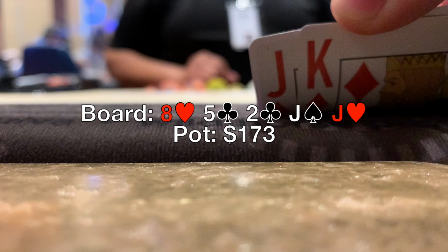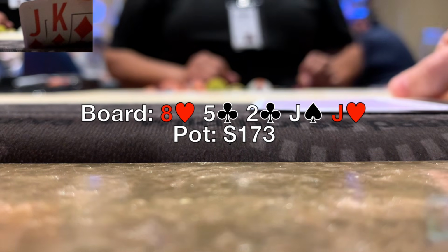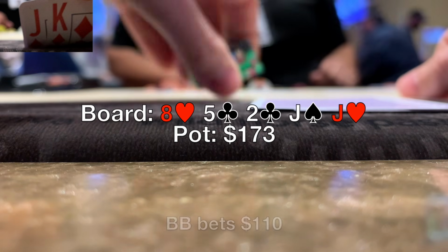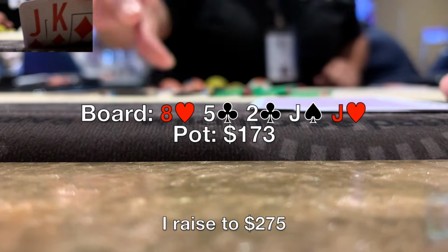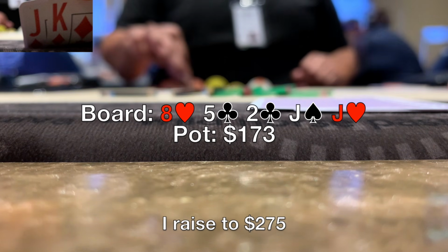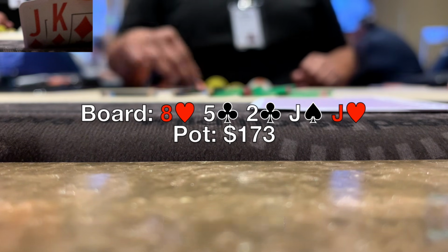The river is another jack, so we've got trips. The big blind bets 110. I don't have an issue with calling. Raising seems slightly better. I make it 275. Certain people tend to call me light. I wouldn't be surprised if I get called in this instance by a worse jack, pocket 10s, or even something like 9-8 of clubs. The player lets his cards go.